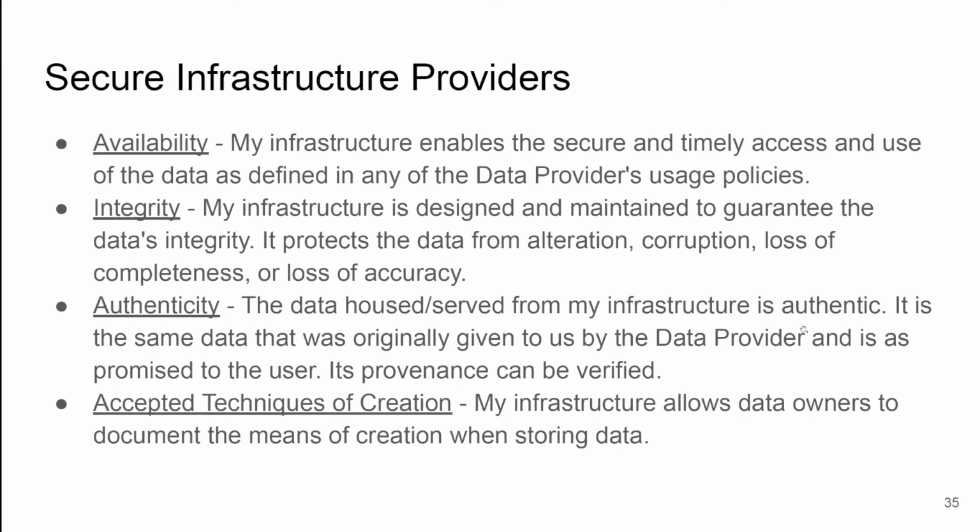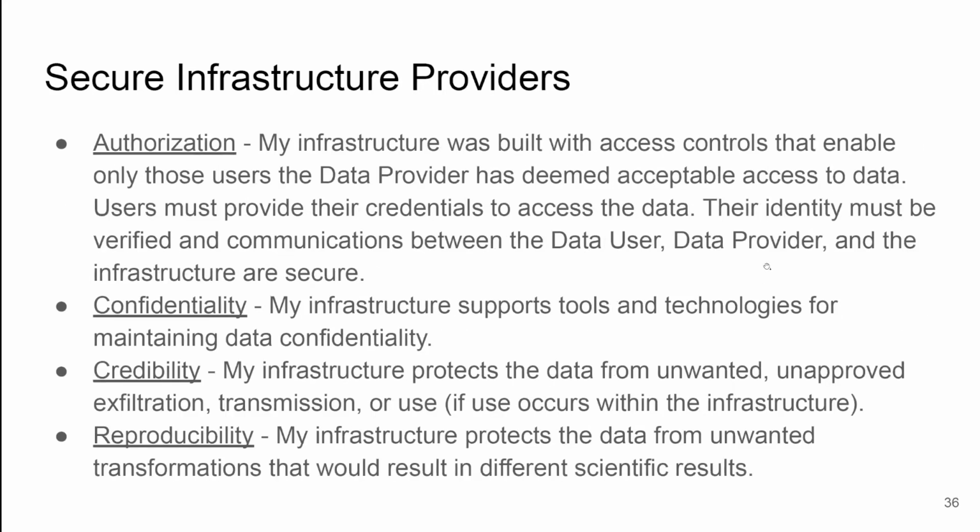Authenticity means that your infrastructure is ensuring that the data it's providing is what was originally uploaded and stored in the infrastructure, and that its provenance can be verified. And then accepted techniques of creation is about allowing data owners to document the means of creation when they store the data, because that's how that authenticity can be verified.